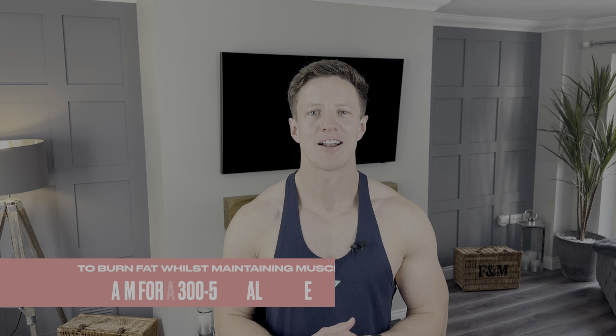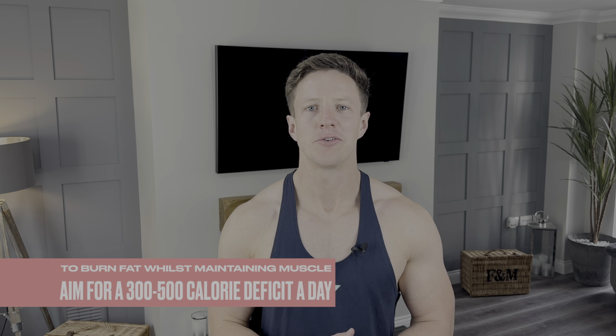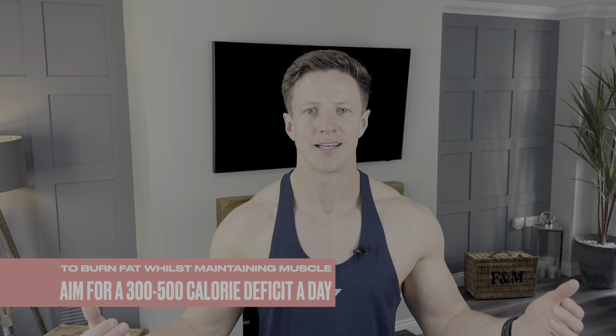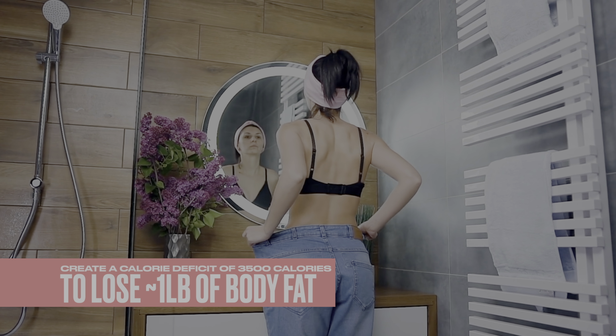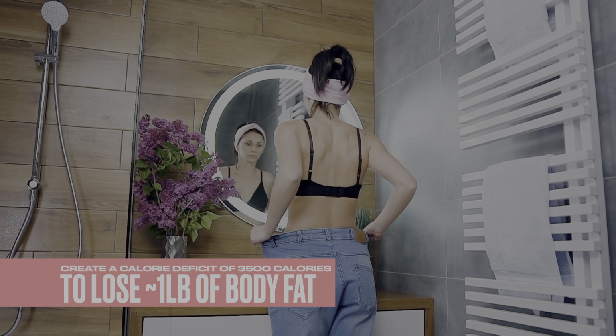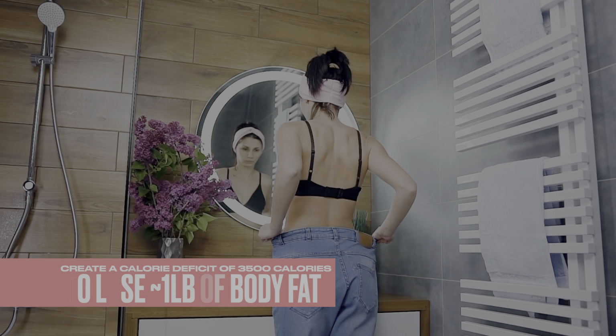When looking to do a body recomposition, you want to have a calorie deficit of around 300 to 500 calories per day. This is a good level because it's not too extreme, so you're not burning a lot of muscle, but it helps you to burn a bit of fat throughout that day, meaning that you're able to maintain the muscle and burn fat and therefore recomposition your body well. By deploying a 500 calorie deficit a day over a week, you'll be on target to lose a pound of body fat, which is quite a good and sustainable level to have.